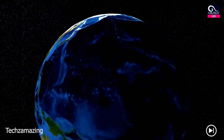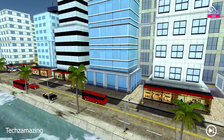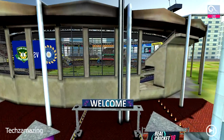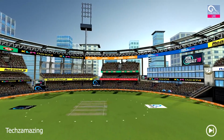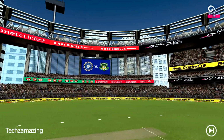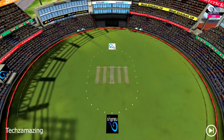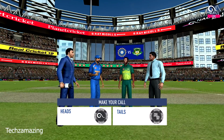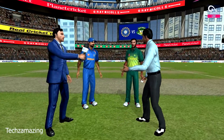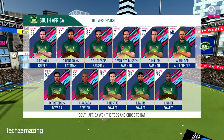A perfect day for cricket and we are happy to. Both the captains in the center with the match referee. Heads is the call and tails it is. Losing the toss could prove costly. This could make for a really interesting match.